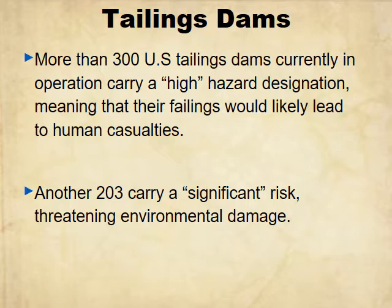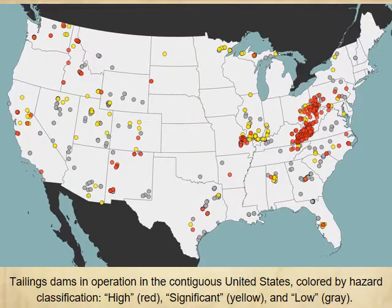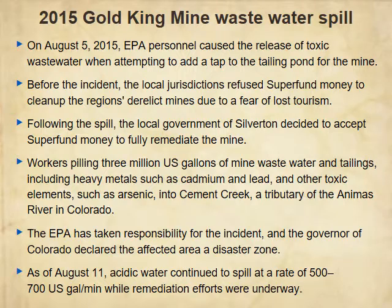Tailings dams, this is where we put our mining waste, and it's not considered hazardous waste, but it is hazardous waste. These are not Superfund sites. More than 300 tailings dams are high risk, meaning that if something happens to them, it'll cause human casualties. And you can see all along the Appalachian Mountains, this is where most of the high risk tailings dams are, from coal mining.